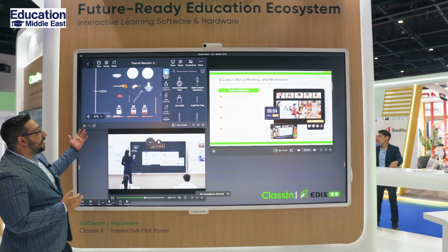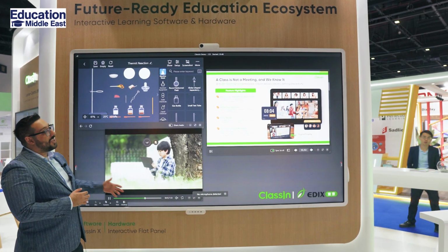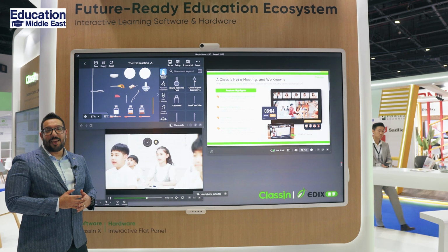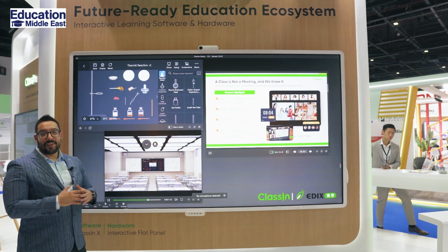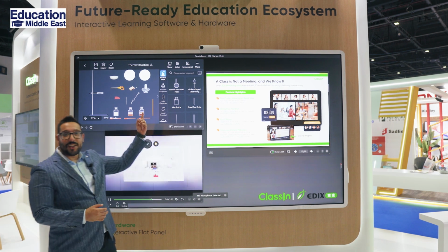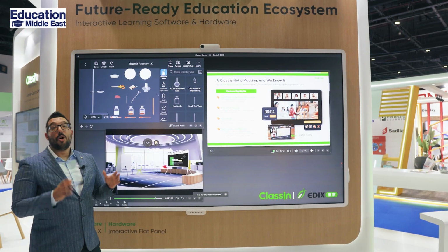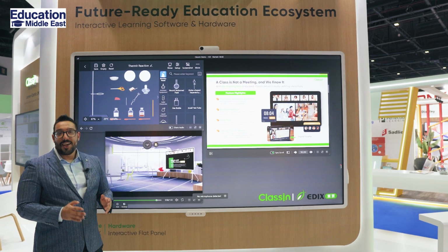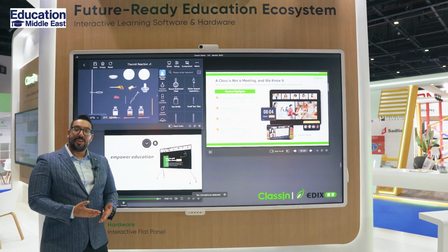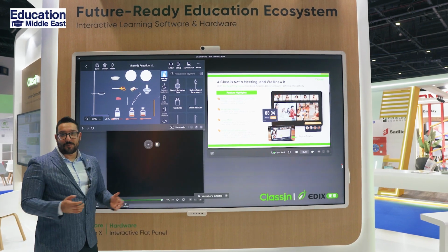So as you can see here, we have our own 110-inch display, IFP, that fits into any classroom and makes everything super immersive and makes the experience better for the teacher and the student. Also, we have our camera, the motion detection camera, that zooms in and detects the motion and the speech of both teachers and students to make the people that are joining online feel that they are actually in the classroom and shifts the focus perfectly.